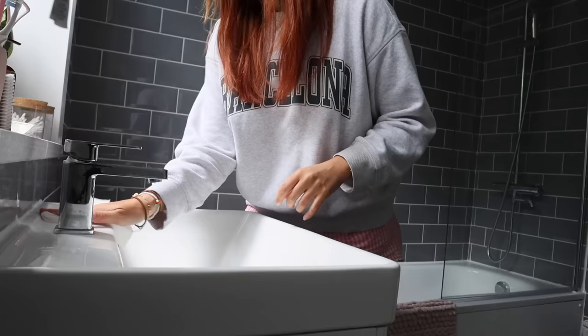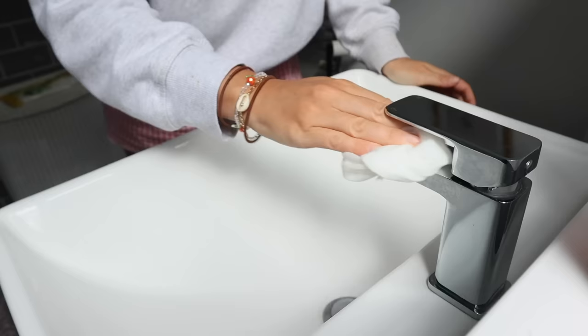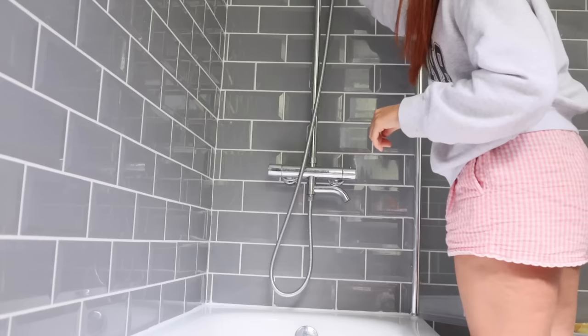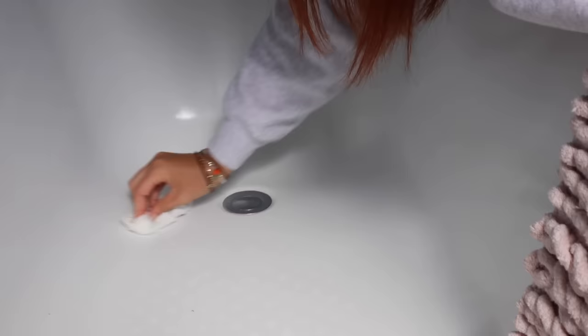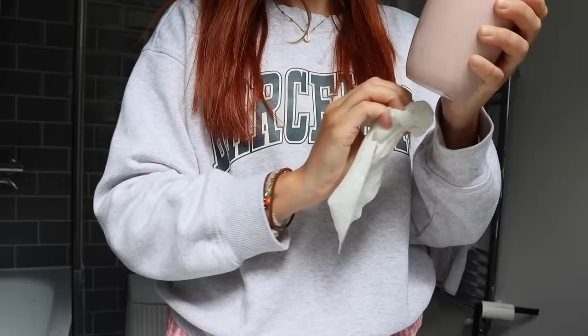Anyway, let's get started. I'm going to tidy. Let's get this place clean, and then I can show you what it looks like. Ah, memories. Let's start in the bathroom, which is looking very different. I'm trying not to show too much of the bathroom until I'm ready to do a little tour, but I guess you had a sneak peek.